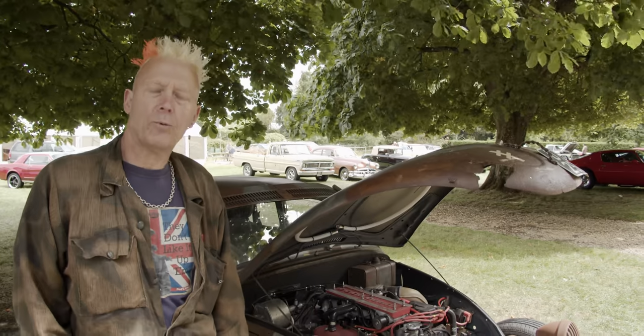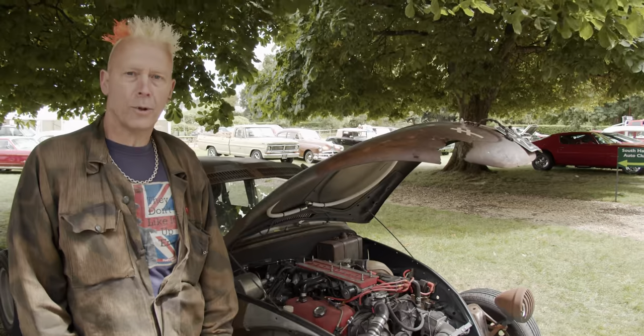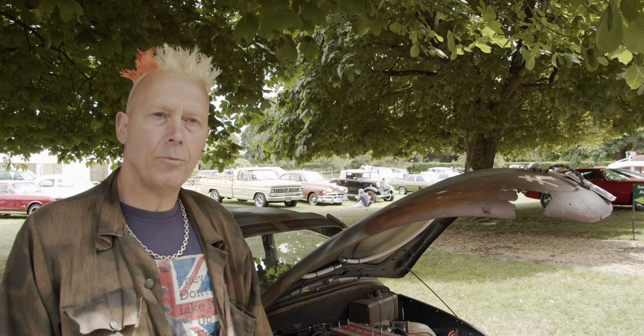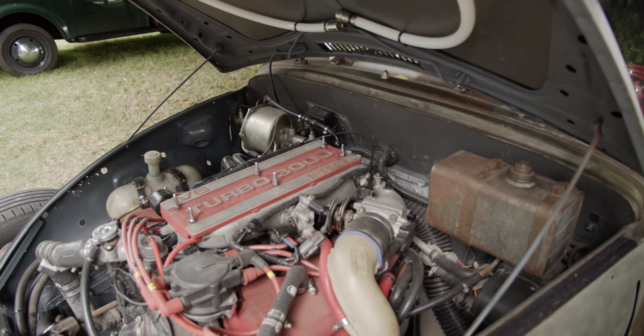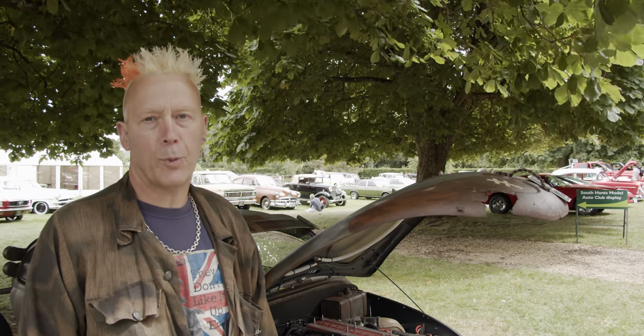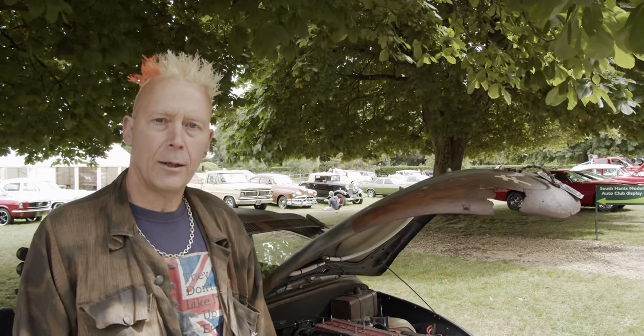Now, this is the one I've built. As you can see, based on the Volkswagen Beetle, it's got a German Army military theme to it. Nissan 300ZX engine, as in 3-litre V6 turbo, slightly different from the 60 horsepower flat four. It's now 230 brake horsepower.